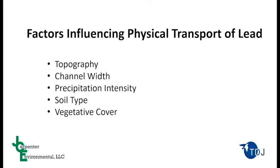The factors influencing physical transport of lead include topography, channel width, precipitation intensity, soil type, and vegetative cover. The topography on a site, if there are steep slopes, that can increase the carrying capacity of water. So again, we're looking at the physical transport of lead. How can it be transported on a site? Just to be aware of it.